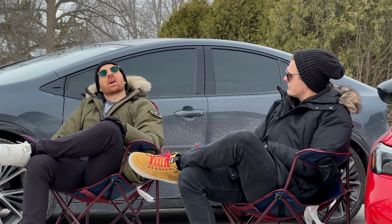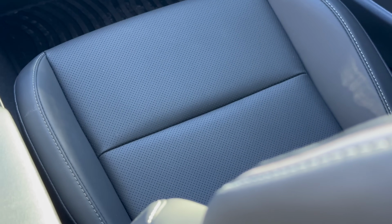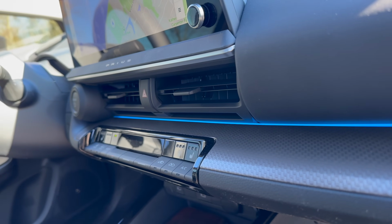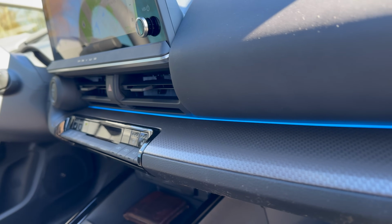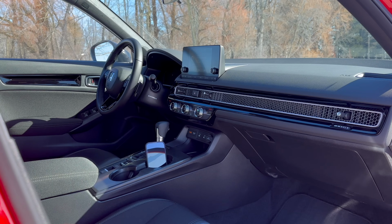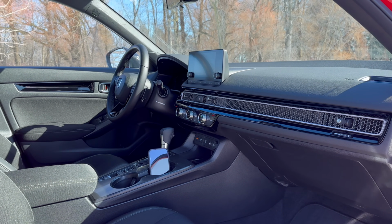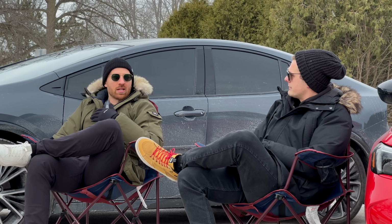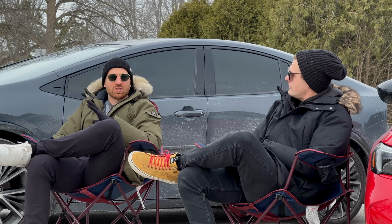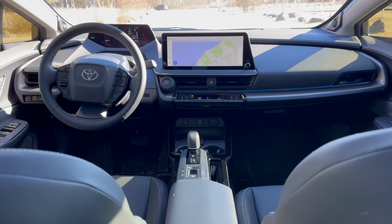I was thinking about this more. I think I like the materials better in the Prius, but I think the dash makes it seem cheap. And in the Prius? Yeah, the Civic is just more of a traditional cabin experience. And I think it honestly maybe looks a bit more luxurious, but I like the materials and the overall experience in the Prius more. I think there's more pizzazz going on in the Prius too. Like you can get ambient lighting. Yes. You can't get ambient lighting here.